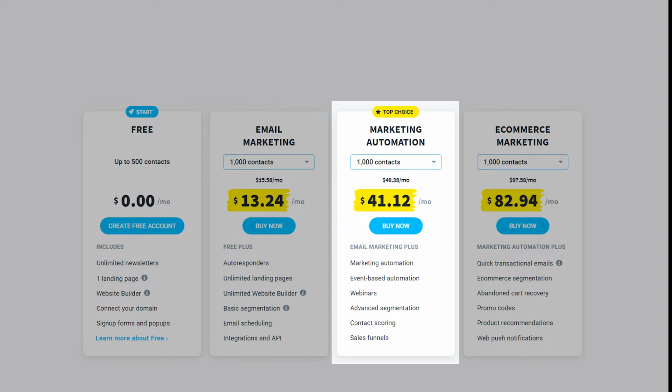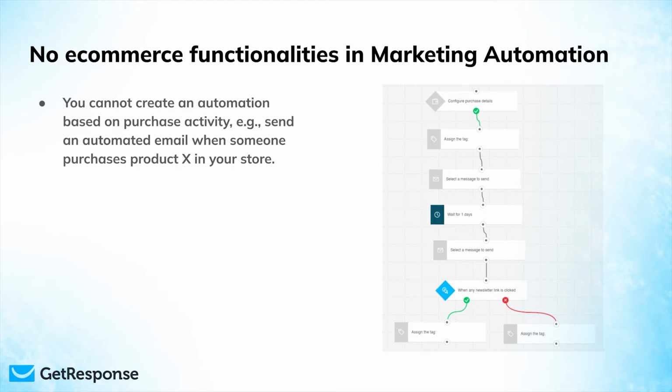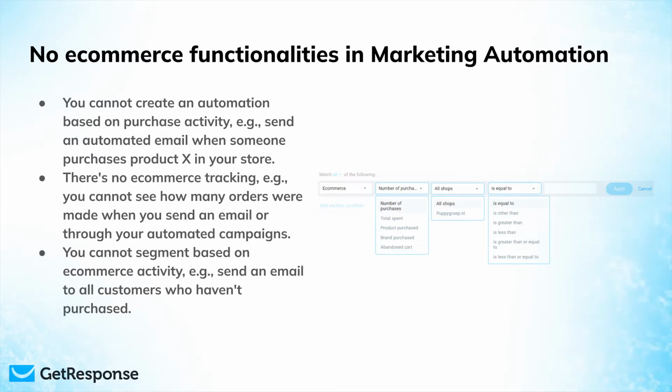So firstly, remember that the marketing automation tier has no e-commerce functionalities. So this means that you cannot create an automation based on purchase activity. So for example, you cannot send an automated email when someone purchases product X in your store. So this also means that there is no e-commerce tracking. So for example, you cannot see how many orders were made when you send an email or through your automated campaigns. And lastly, you can also not segment based on e-commerce activity. So for example, you cannot send an email to all customers who haven't purchased yet because there is no data of that.